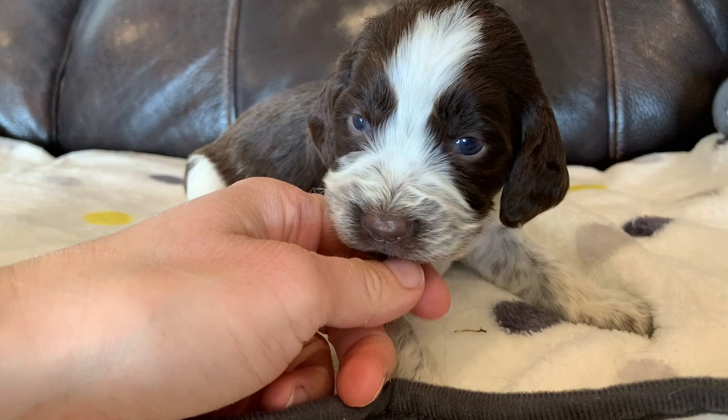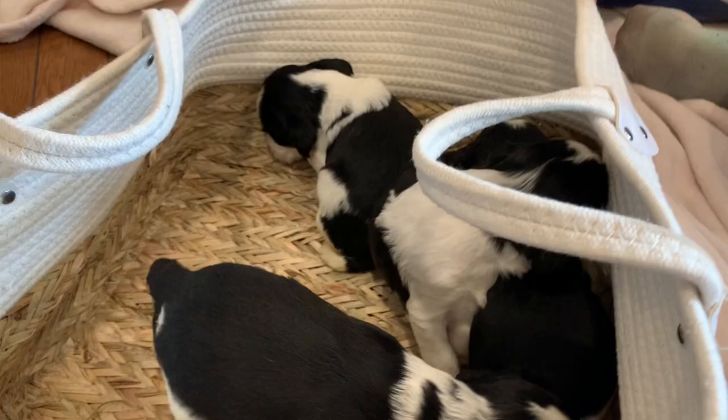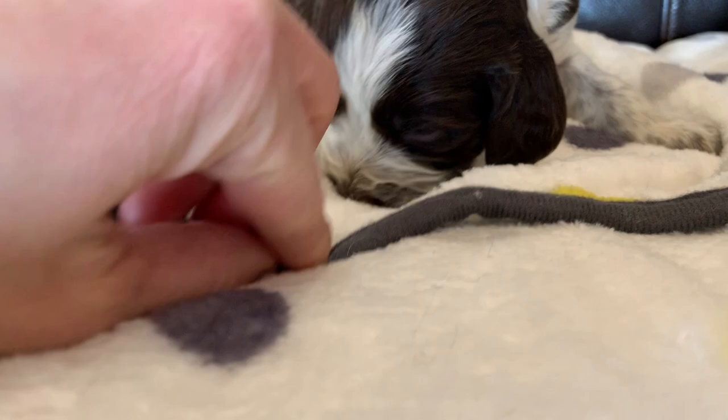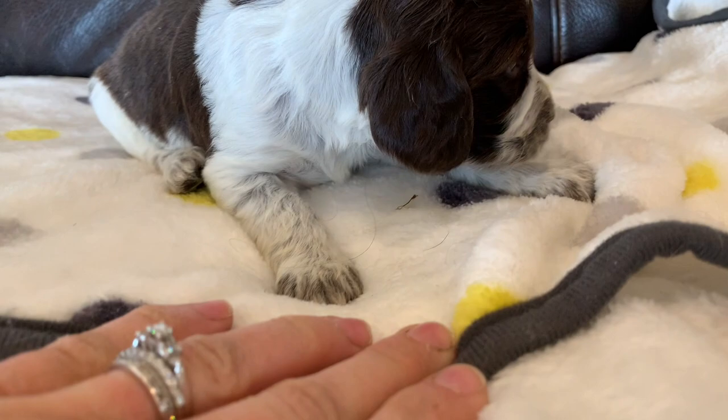We're working on pictures today. We have them right in the basket. Kids are like, play with them. And then I set them up here, and we do pictures. How are you looking for mom? This must remind her of her mama's fur. She's looking for food.